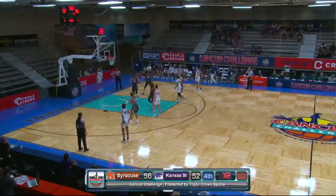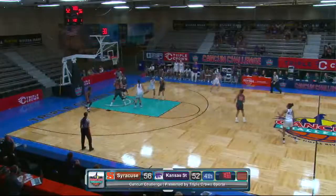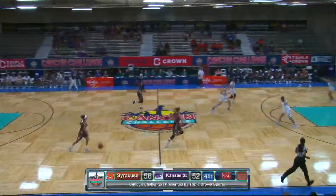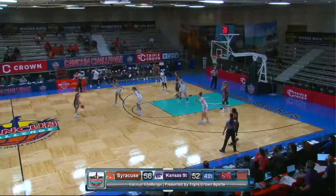56-52 in favor of Syracuse. K-State with the ball, 7 minutes to go in the fourth quarter, the first of three straight games in three straight days. Inbounds, Beard right underneath the hoop, and she misses a wide open layup. Oh, what a great inbound play drawn up by Jeff Biddy and the Wildcats, but Beard couldn't connect, and a missed opportunity there to cut the gap to two.